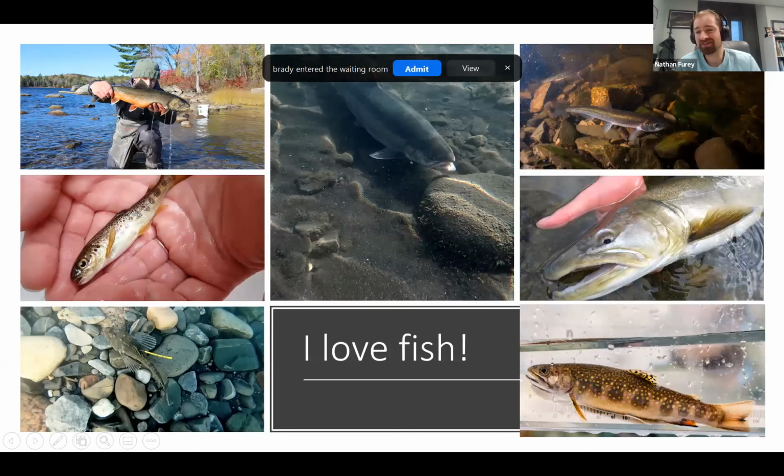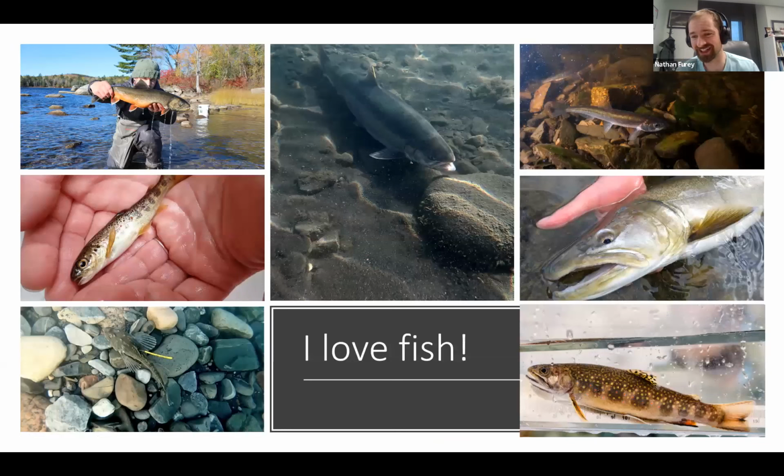Hopefully this is obvious because this talk is about fish, but I love fish. I just think they're the coolest critters. They can have a lot of personality, and they just vary so much in their shapes, their sizes, their colors, what they eat, how they use habitat. We can find them in freshwater, saltwater, and everything in between. And we can find them in waters warm to cold. This is just a sampling of the fish species that my lab currently does research on, and we'll be touching on these throughout the talk.